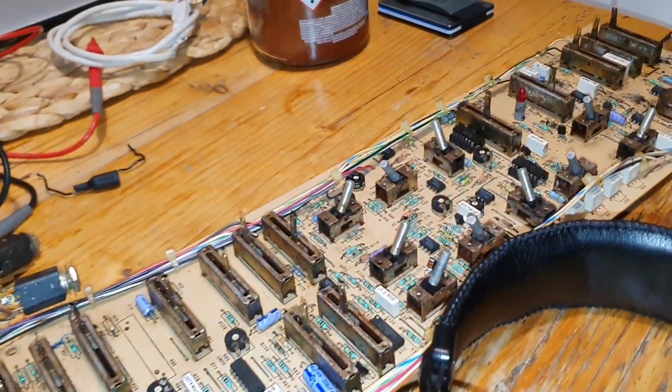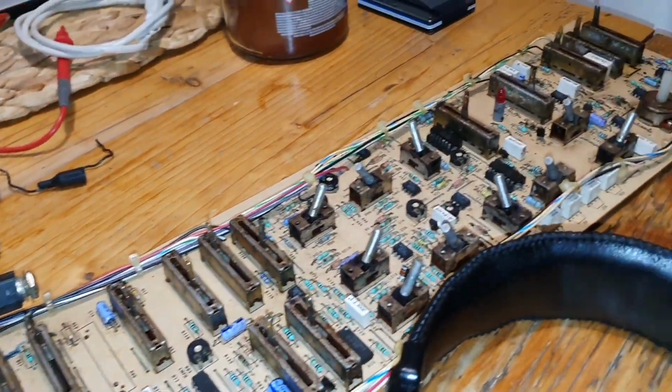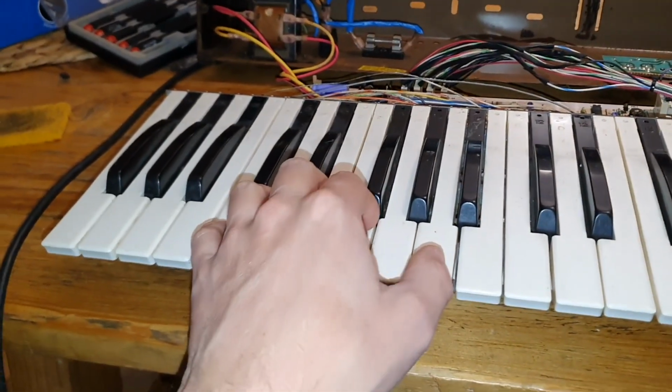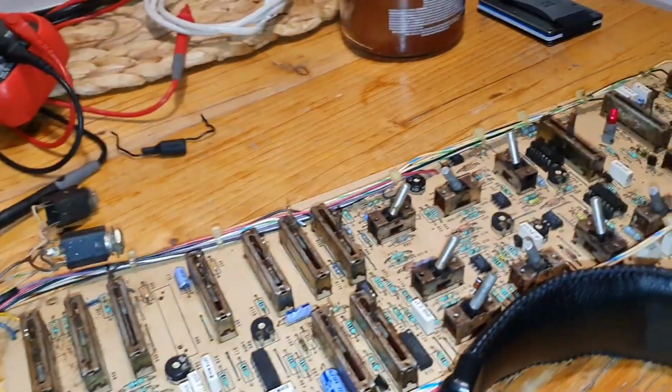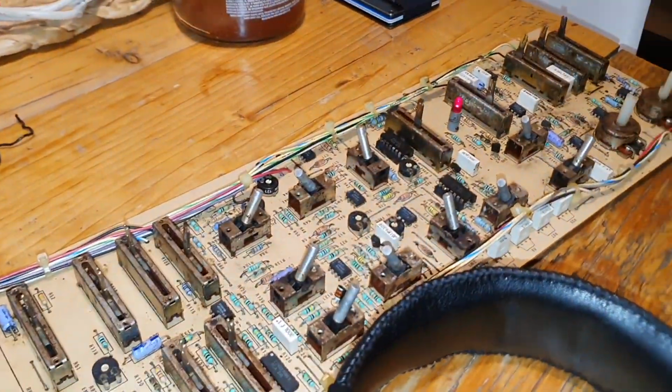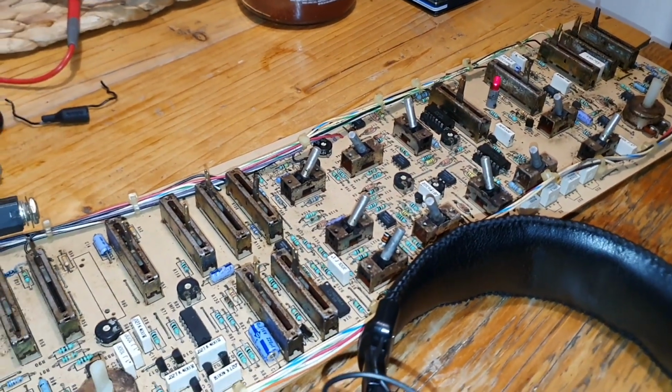It is just still down to a lot of these sliders being a bit dodgy, so it'll be a case of replacing all those. It should be good. So I'm quite happy about that. It's not completely broken. There's not anything too horrendously wrong with this. That said, there's still lots more stuff to fix and repair on it.